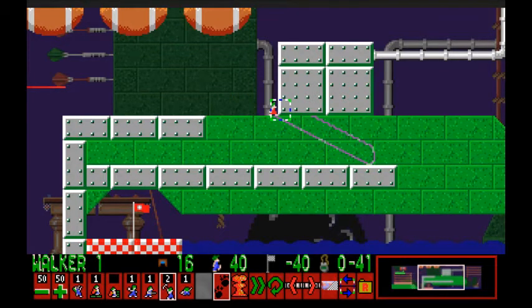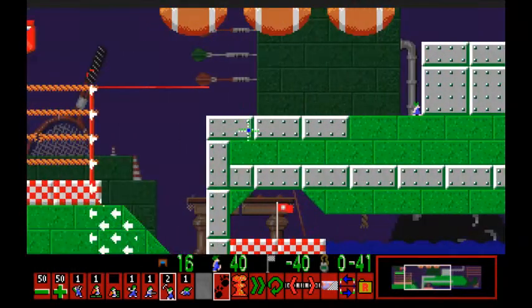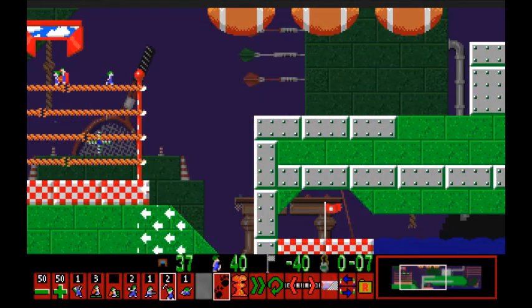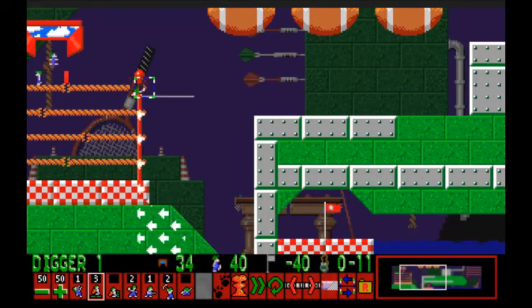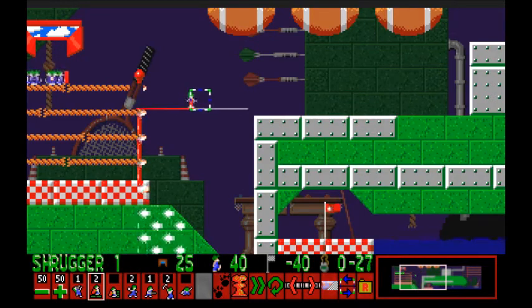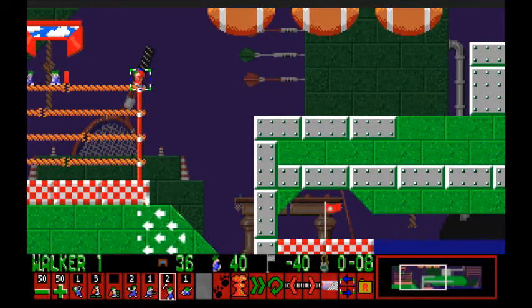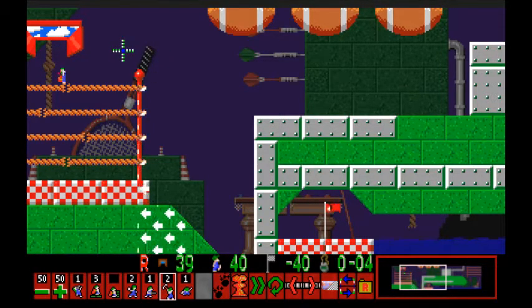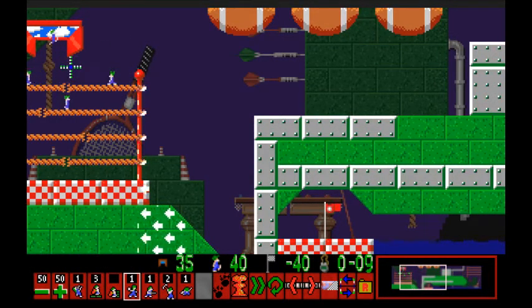Oh no, don't tell me we need to save... We're gonna use a digger here. And please tell me we can get across. Dog freaking gone it! Are you kidding me? I hate that. I'm just checking to make sure. If we bash through that, they're all dead.